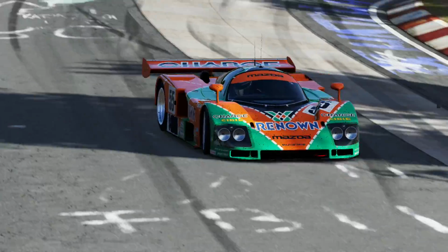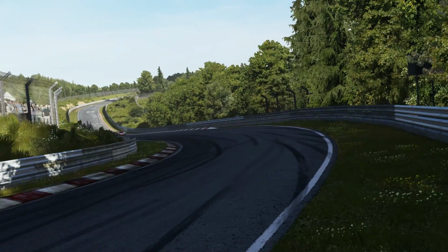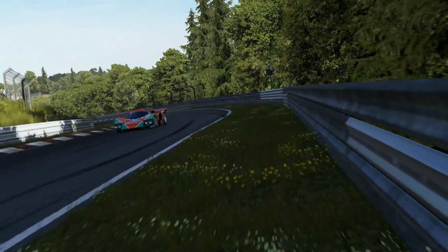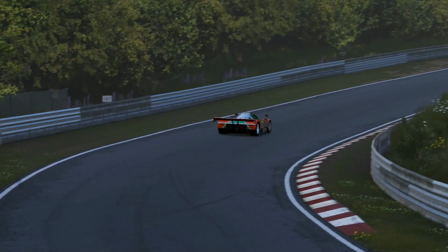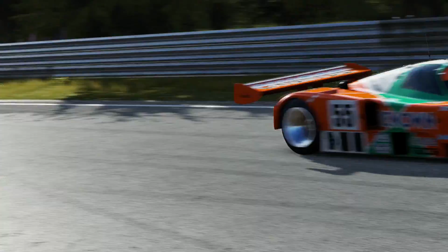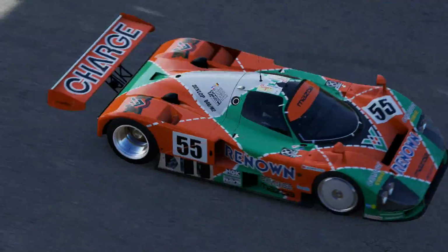Now again, bumps can be a little bit of a problem. Just got a tiny bit of oversteer that I can gather back under control. It's a brake and a downshift as you turn into the first part of this corner, and then flat out through the rest of it. Carry as much speed as you can onto the long straight, and for the first time you can take a bit of a breather down here.